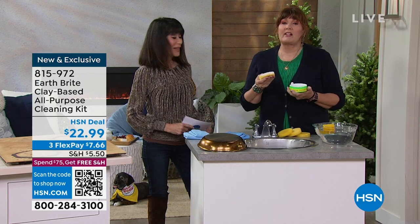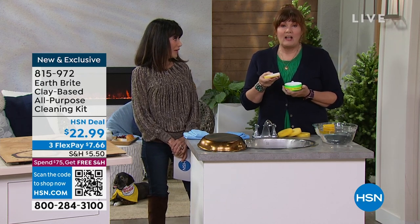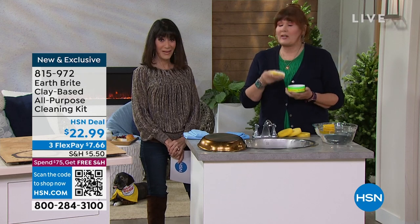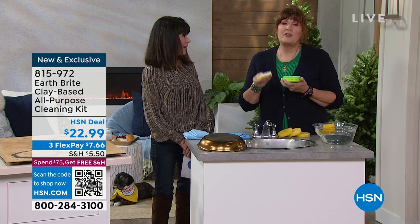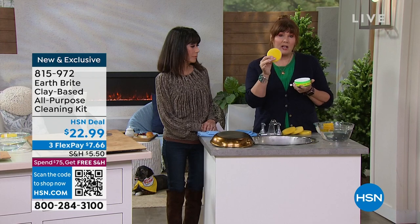It is made the same way that it has been made for decades. It is a single source clay from one quarry in France, as you mentioned. And it has a unique mineral profile that gives it the incredible scrubbing power. It cleans, it polishes, it protects. There's the picture of the quarry. These are hand-poured cakes, literally made the same way for decades, air-dried. Let's get to scrubbing. By the way, the little scrubby sponges come with as well.